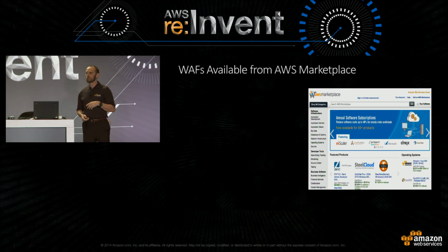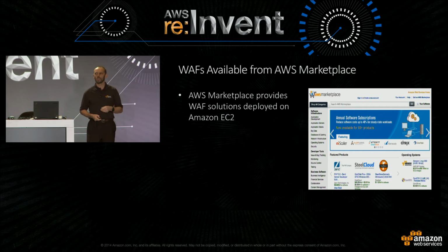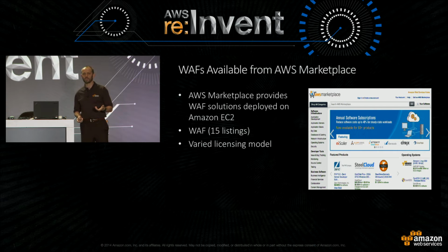These things can all be deployed in EC2, and they're available from the Amazon Marketplace. We've got 15 different options out there. You have to evaluate the one that works for your application. There's a number of different payment models. Bring your own license, pay as you go. Again, very application specific.